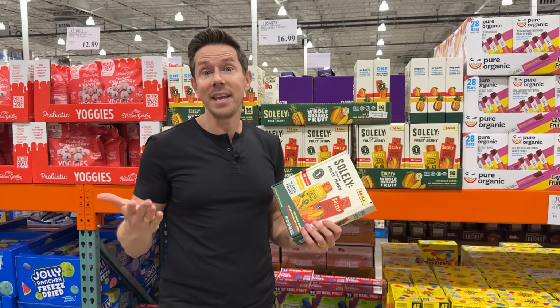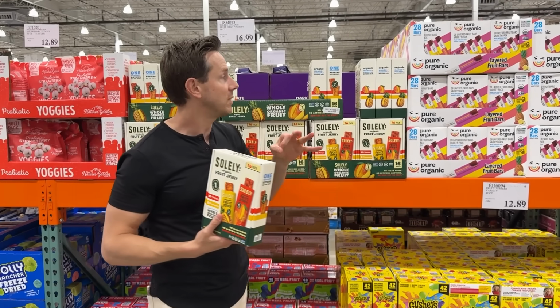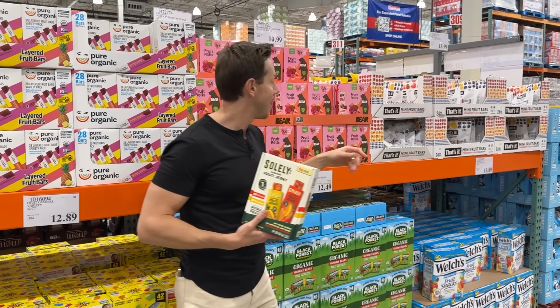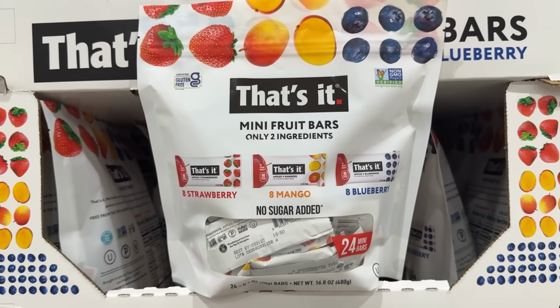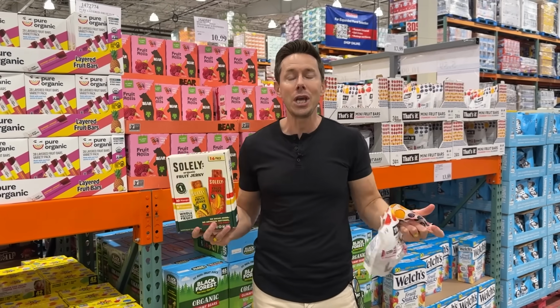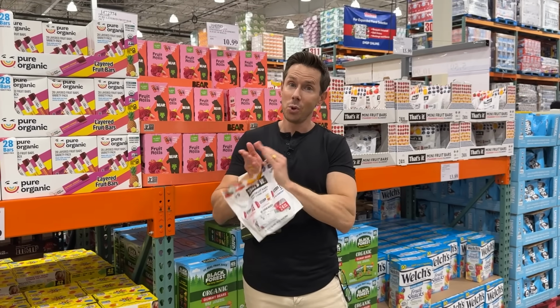And I gotta give Costco a round of applause. They've really filled out the fruit snack section. So these bare fruit rolls have been here for a while. These are a Bobby approved fruit roll up. These That's It bars are just fruit bars that are like chewy. So you have different options. Do you want chewy? Do you want fruit tape? Do you want jerky? All Bobby approved. I mean, let's give a golf applause to Costco.